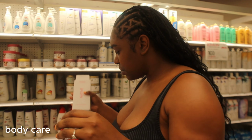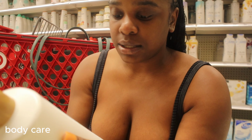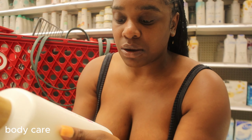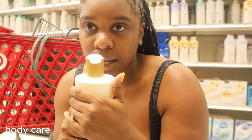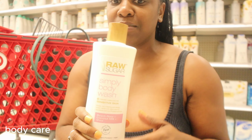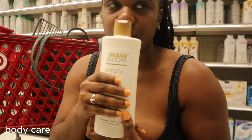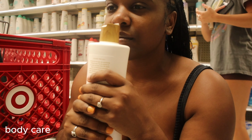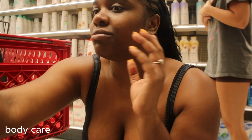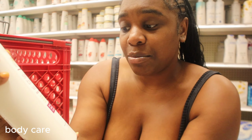It smells so good. Also was thinking about trying one of the raw sugars. Okay, so this is the beach rose coconut and milk shea. Let's see. Oh my God. Literally, this smells so good. Okay, this is the green tea and cucumber aloe vera. See, this is the lemon sugar. No lemon sugar. This is the pineapple, maca, berry, and coconut.